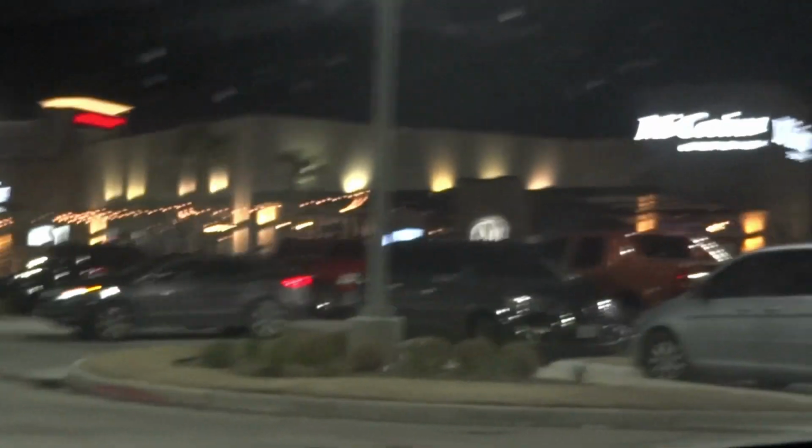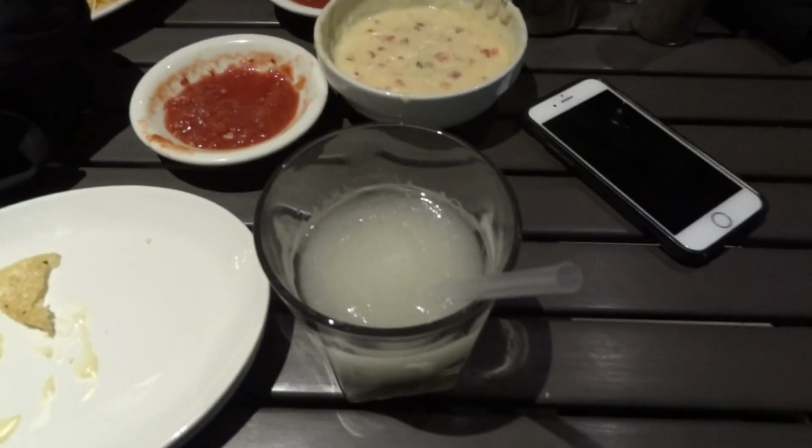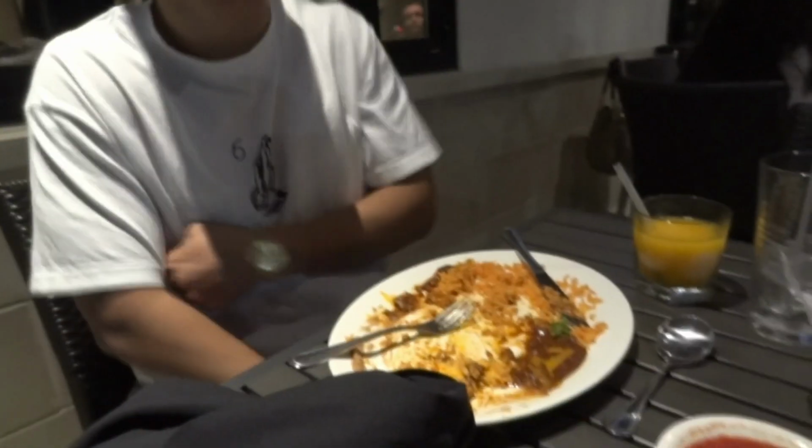Oh, shit. We're here at Mi Cocina. See if Erica can hook it up with some food and some drinks. Erica hooking it up on the margaritas and queso. Say what up, Julian. Shout out, man, GTZ. Man, check it. Yo, this fool just shit on you, Julian.